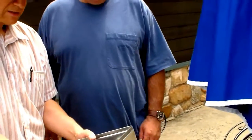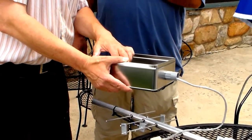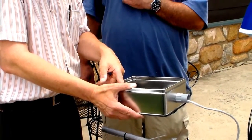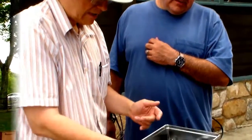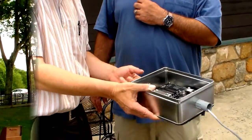This is from Doodle Labs. Do you mind if I video you? Not at all. This is from Singapore, Doodle Labs. They've taken the Atheros Wi-Fi chipset for 2.4 gigahertz and then added a down transverter. I see. Down converter, down transverter. And then you have a pigtail for 420.